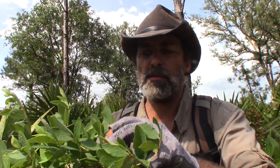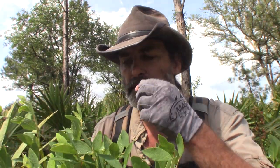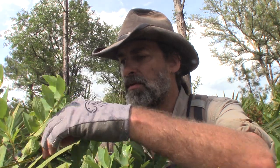I'm probably gonna save a couple of these and take the seeds home. Well, no, maybe not. They're delicious. Alright. There's plenty of them around here for the animals, so don't worry about them.